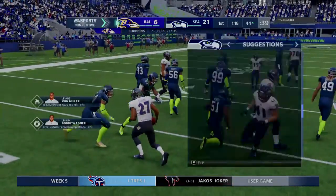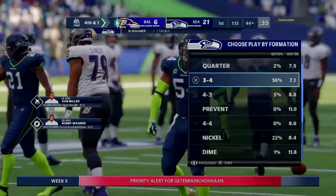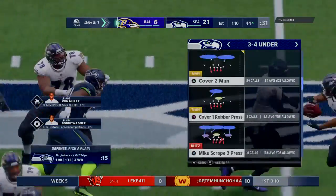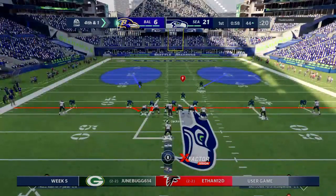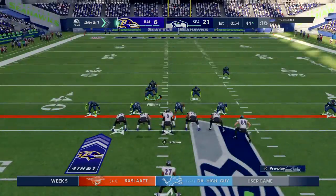Well, this is going to depend on the spot, but it's not a very generous one. He looks to be about a yard or so short. He needed 2, he got 1, and that's going to leave him with 4th down and a yard. This offense converted once already in this first quarter. They're going to try it again here on 4th down.